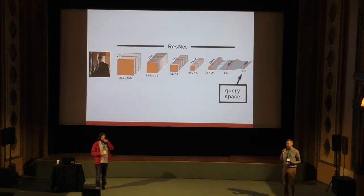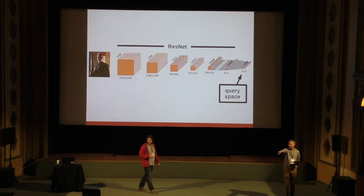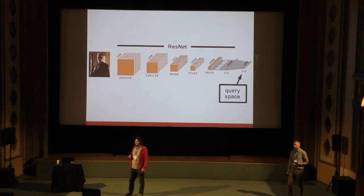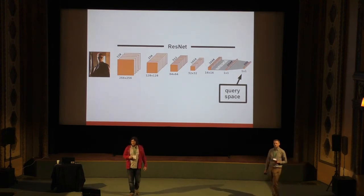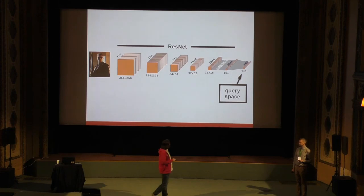One last question. Is there any? As far as I know, Prague is not one of the classes in ImageNet. So how is it possible the neural nets helped you with the Prague query?